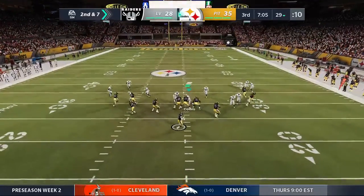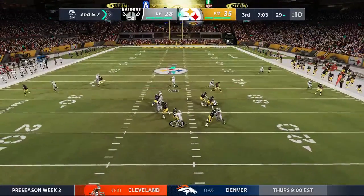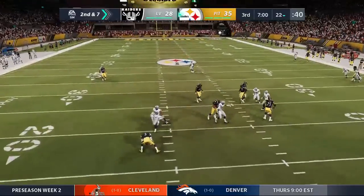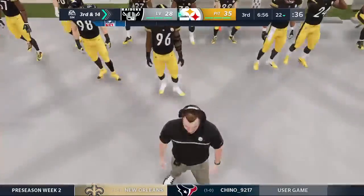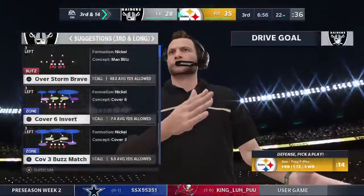To throw is Beathard. And he's got his man in stride, complete. And they're going to get him down well short of the first as he can only get this to the 30. It'll be a gain of 8, but it'll also lead to a 4th down.